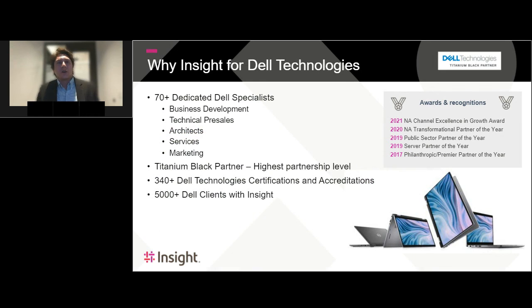Now, moving on, I'll talk about Dell. And you'll notice that some of the awards and recognitions that we've received from Dell, some of these go into different areas of business, right? We might be talking data center. We see Server Partner of the Year. We see Transformational Partner of the Year. However, the whole relationship with Dell not only encompasses those other lines of business, but from the device standpoint itself, we have over 70 dedicated Dell specialists who are able to help with configurations, talk about different technologies. If you are a Dell customer and you would like to learn more about that specific product when it relates to Windows 11, then let's schedule a call.